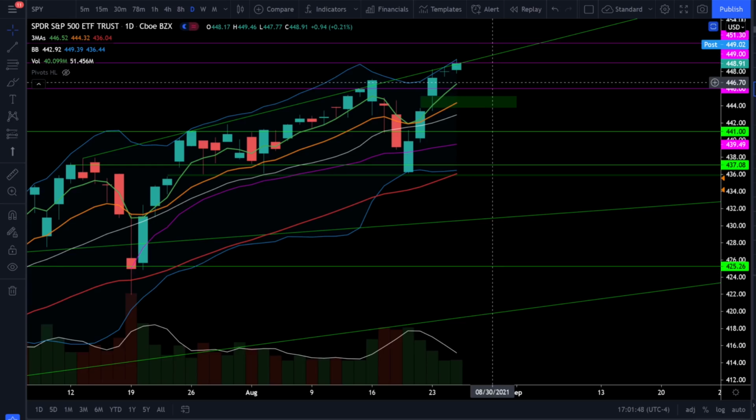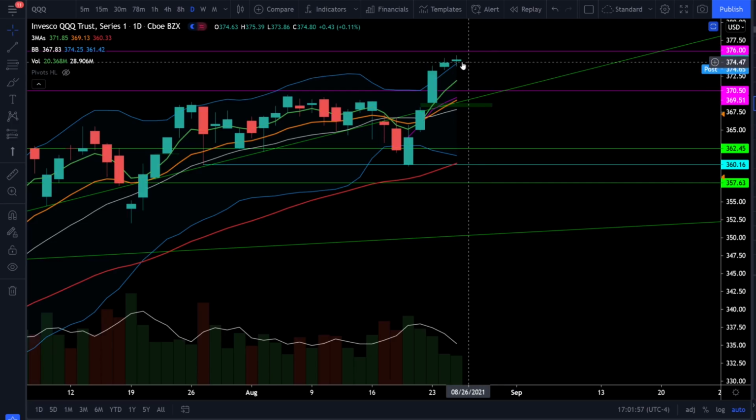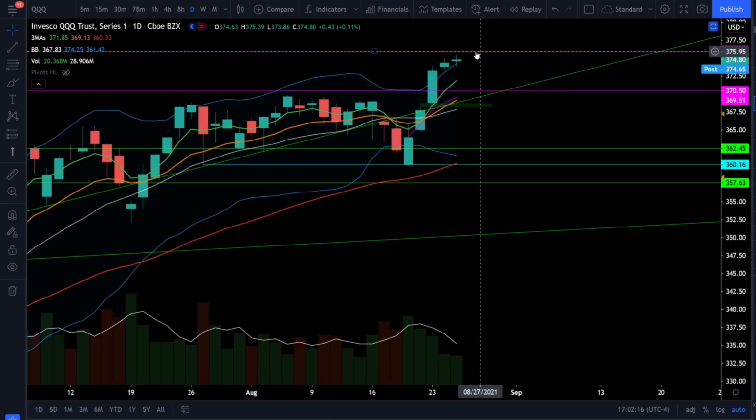On the NASDAQ 100 triple Qs, we were pretty flat today, only going up 0.11%, and that's because we continue to close above the upper Bollinger Band. Remember, we need to see those Bollinger Bands expand to allow the triple Qs to climb higher, because we are getting resistance from being outside the upper Bollinger Band. So don't look for too much breakout to the upside at these levels until we see these Bollinger Bands continue to expand. Our next price target is still just above at 376.